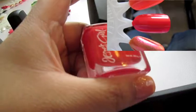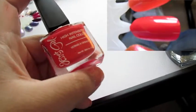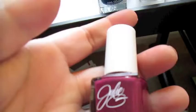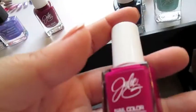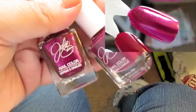Then this one I got called Party Dress. This was actually in the very first thing that Julie G came out with, Elegant Edge. A very similar one is called Peep Toe Pumps, but it's actually quite different when you put them together. This one's a lot brighter. Almost exactly Elegant Edge, but it has shimmer in it. It's called Butterflies and Rosebuds.